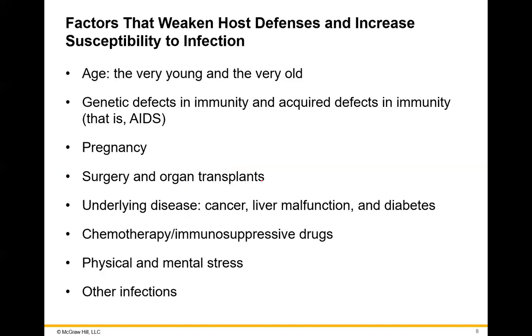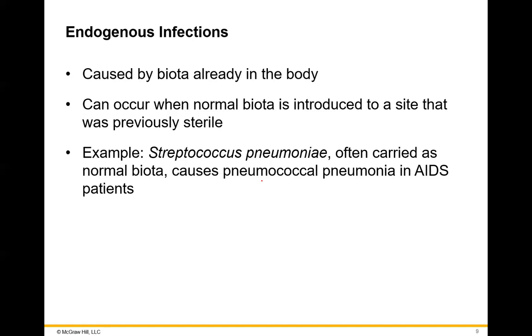All right. There's a lot of factors involved in getting an infection. I'm not going to go over this. If you guys want to look at it, you can. I feel like these are things that are kind of obvious. So we can look at exogenous and endogenous infections. Endogenous infections are infections caused by microbes that are already there.